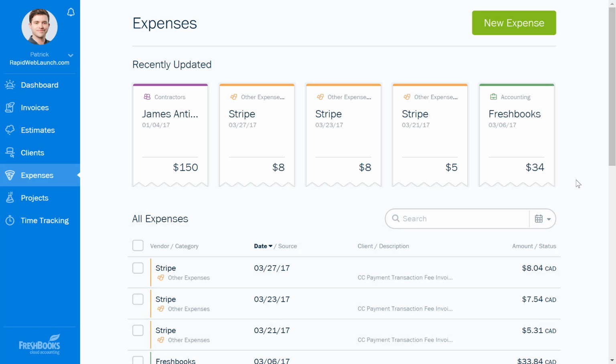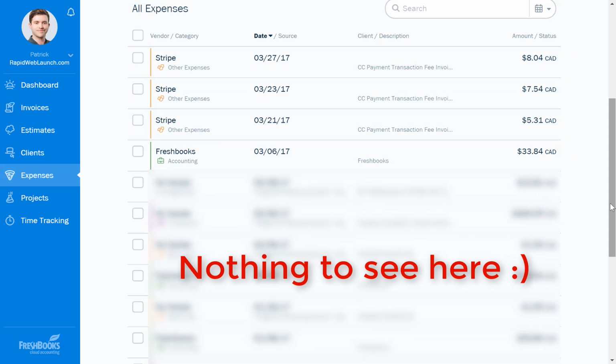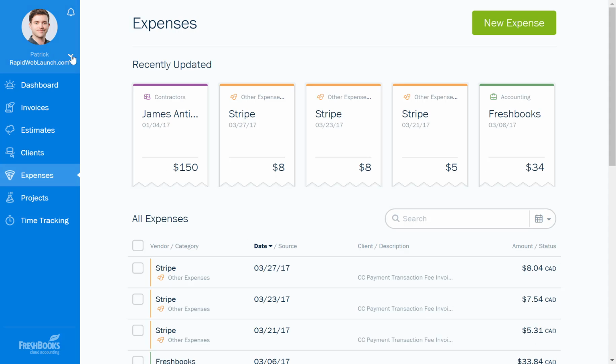In business, you gotta track how you're making money, but also how you're spending it. So you wanna make sure you stay on top of your expenses. And FreshBooks will help you to do that. And it's all completely automated. All you have to do is simply connect your bank and credit card accounts and have all of the expenses from those accounts automatically imported into FreshBooks and categorized, as you can see here.